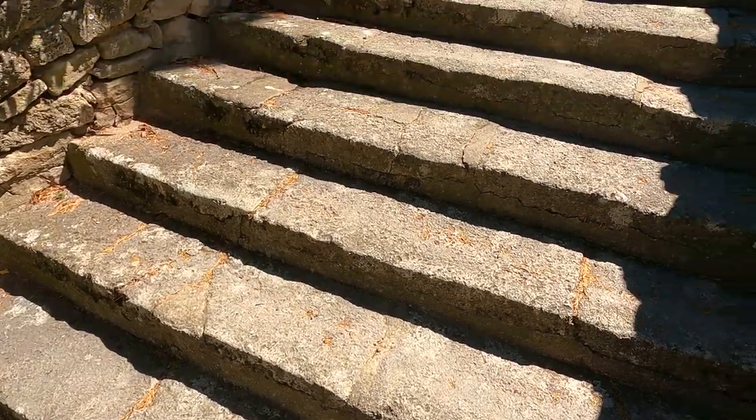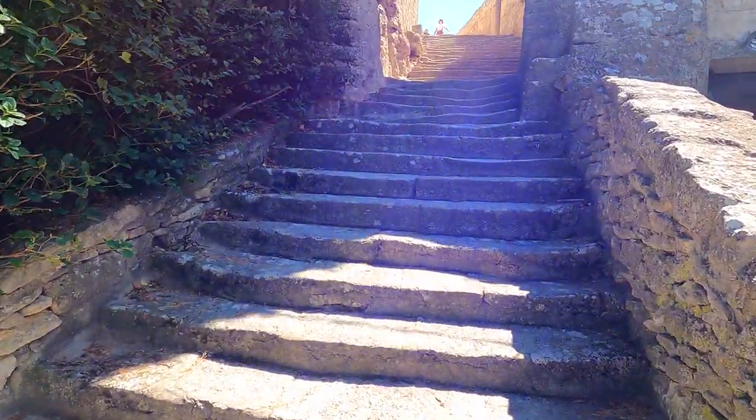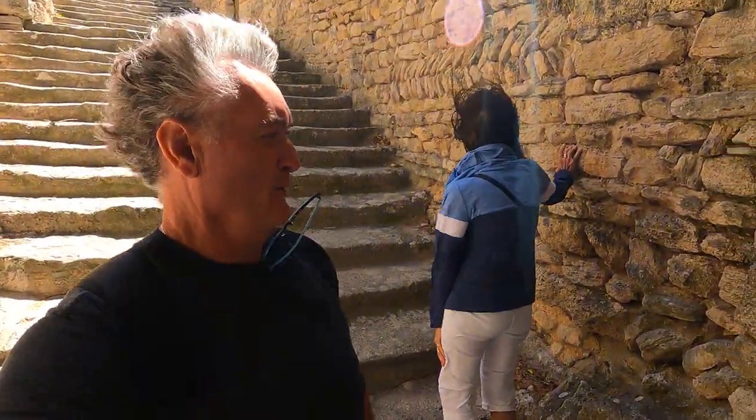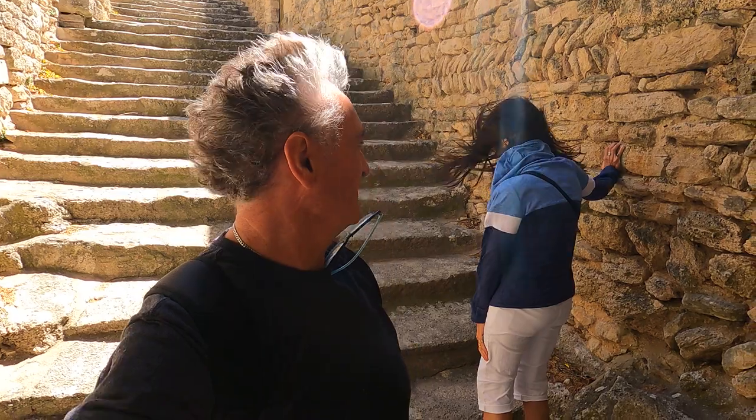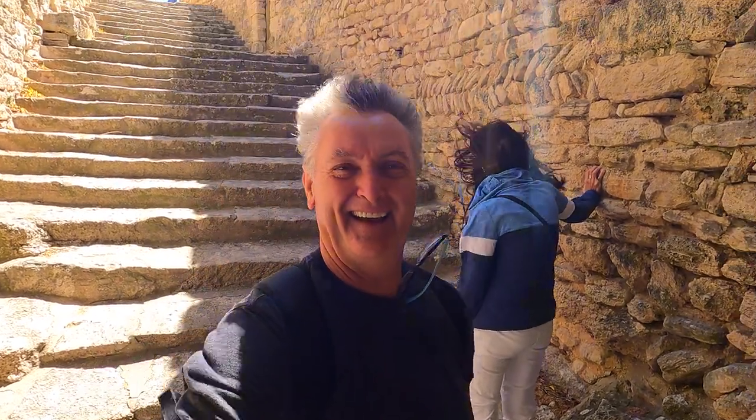We still got a ways to go before we make it all the way up to Église Haute. We got caught here in a little bit of a wind tunnel. At about 215 pounds, I was pretty steady, but Sharon almost did a Mary Poppins.